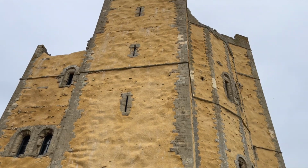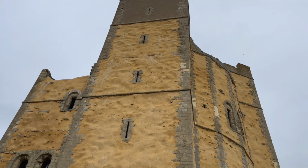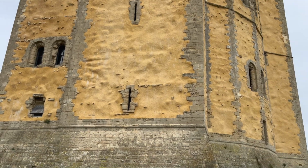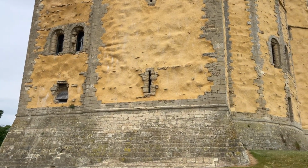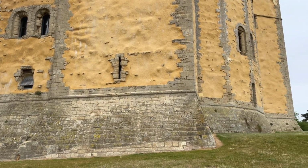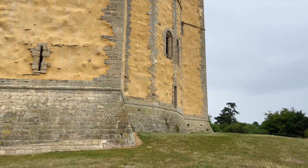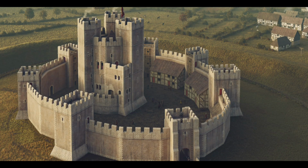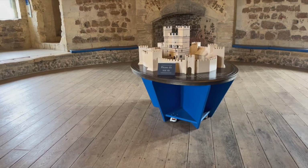Orford Castle was built between 1165 and 1173 by Henry II to show this region that he was the king. It used to be much bigger with other buildings and a wall around it. After Henry II's death, it was not a royal castle and passed through many owners, some of which wanted to tear it down, but it was saved as a historic monument.